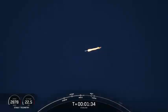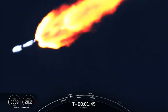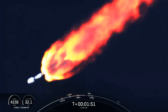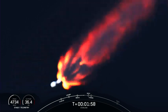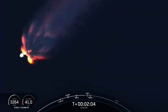Now, we're about 1 minute away from a series of events: MECO, stage SEP, SES-1, and fairing separation. MECO, or main engine cutoff, is where all nine of the Merlin-1D engines on the first stage shut down. That's followed by stage separation, when the first and second stages separate from one another. That is then followed by SES-1, or second engine start 1, where we light the Merlin vacuum engine on the second stage. And finally, we will have fairing separation when the two fairing halves separate and fall away from the second stage. So keep an eye out for all of these events, which are going to happen in pretty rapid succession.